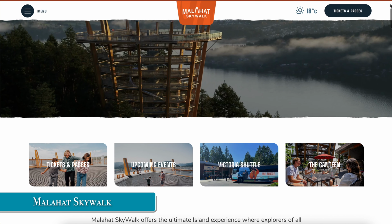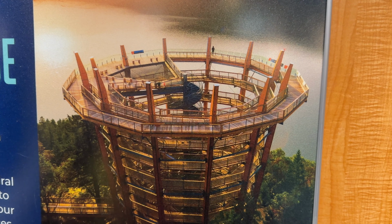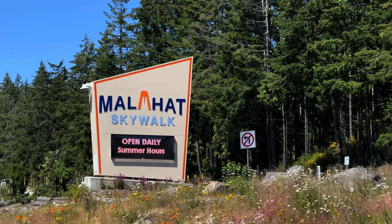Malahat Skywalk. This popular tourist attraction rises high above the scenic inlet. Climb to the top of the tower and then take the spiral slide to the bottom. The skywalk costs money, but they do offer a free daily shuttle from downtown Victoria.